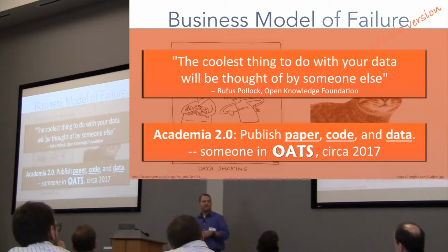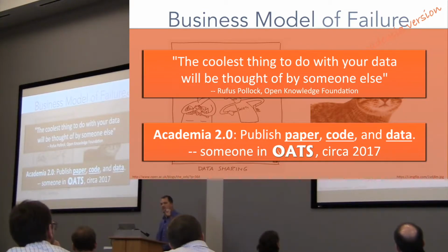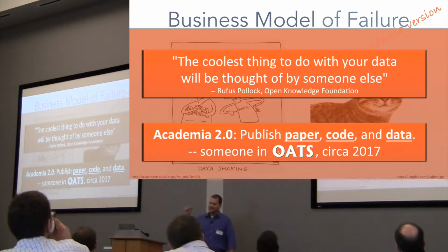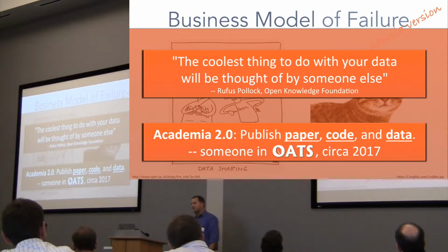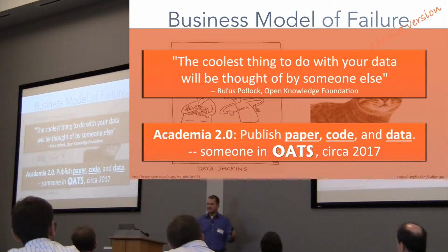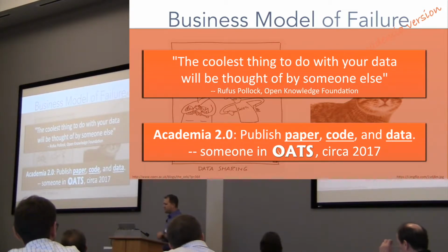Or on our side, from someone in OATS, I can't remember if it was Jim, Dennis, or me, so I don't want to take credit, but Academia 2.0, what should be happening is we're publishing papers and code and data. When you see the algorithm in the paper, there should be a GitHub link where you can go download it and run it yourself against the same data set they ran it against. You get the same charts. Then suddenly when your graduate student has an awesome idea for how to extend that, he doesn't spend the first year of his tenure at Purdue figuring out how to recreate what that guy did from the vague paper. He starts with that and builds on top of it.